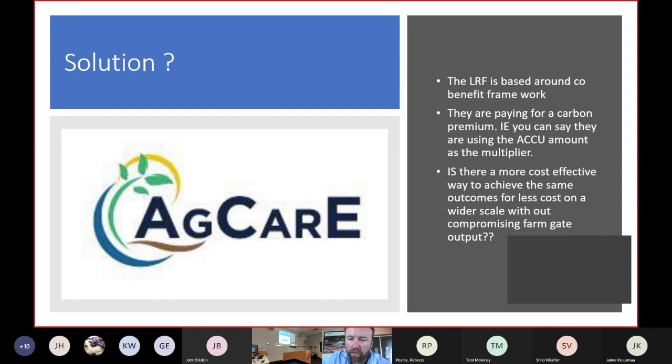Another way you could look at that is they're using the ACCU as a multiplier. They're using the carbon as a multiplier for an entire property, even though the project area probably will never cover the entire property. Is there a more cost-effective way to get the same outcome for less cost on a wider scale without impinging farm gate output?